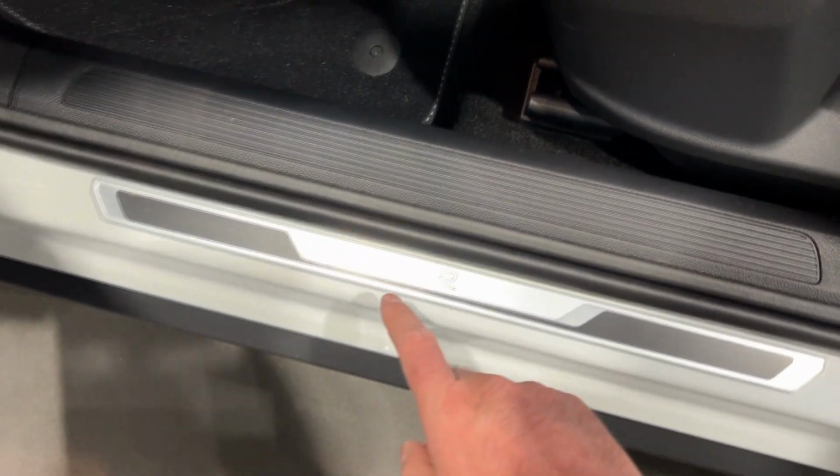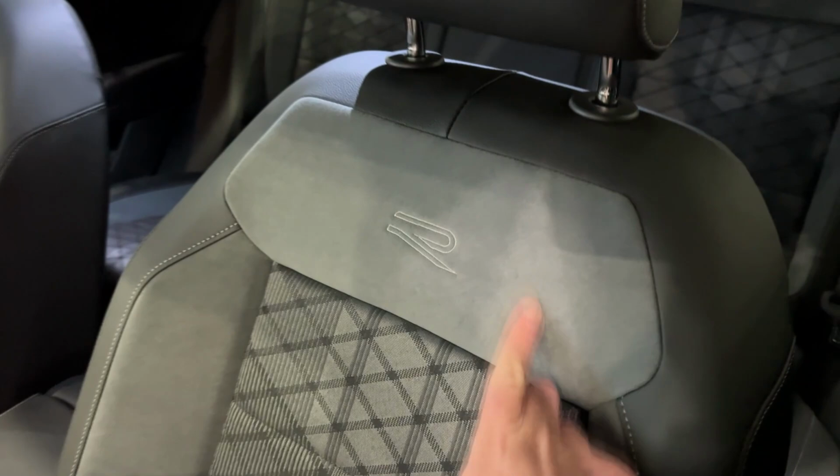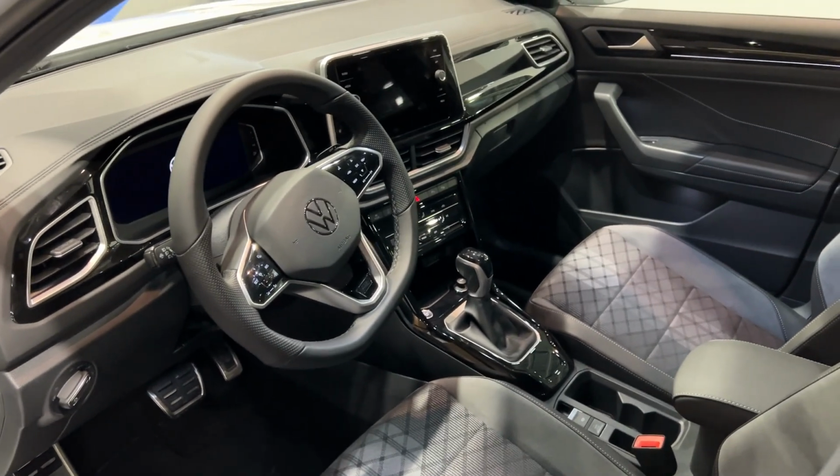On the R-Line, we are greeted with the R badge when we enter the car, and also we have special seats. So you see here with Alcantara and R badge and the leather with nice white stitching to go with the stitching here. But now, without further ado, let's see this car from driver's perspective.